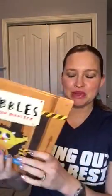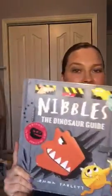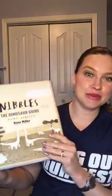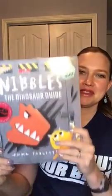My kids love this book, and so I was really excited when the next one came out, where he nibbles into a Dinosaur Guidebook. And so you get to learn all about dinosaurs as he is nibbling through this nonfiction book, and the dinosaurs are chasing him, and he even gets eaten by a T-Rex at one point. I'm not going to tell you how he escapes because you've got to read the book. But these are super fun.